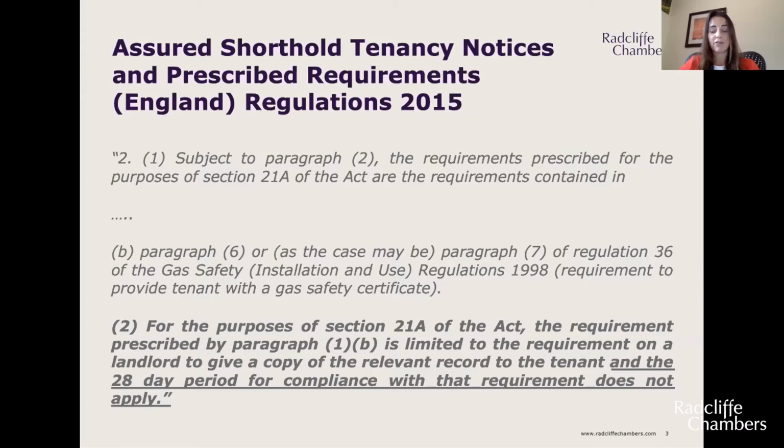Regulation 2, paragraph 2 has caused the main problem here in this appeal, these types of disputes, because it says that for the purposes of Section 21A of the Act, the requirement prescribed by paragraph 1B is limited to the requirement on a landlord to give a copy of the relevant record to that tenant, and the 28-day period for compliance with that requirement does not apply. So this will make more sense as we actually go to look at the Gas Safety Installation and Use Regulations 1998.